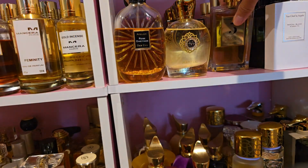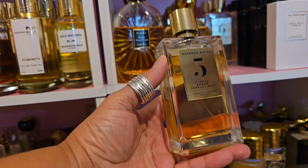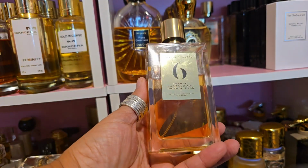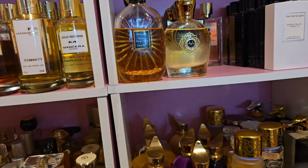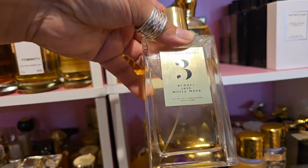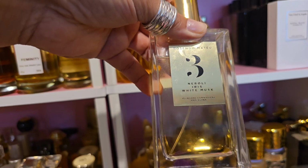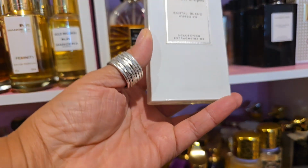All right, my Rosendo Matus. I have number 5, which of course is that ambery musky. People love it or hate it. My favorite is number 6. Oh, sexy jasmine sandalwood. You can't go wrong with this one. And number 3, which is a very underrated, beautiful iris. You see, it's neroli, iris, and musk, and that's exactly what it is. It's a musky iris, powdery iris. It is beautiful.